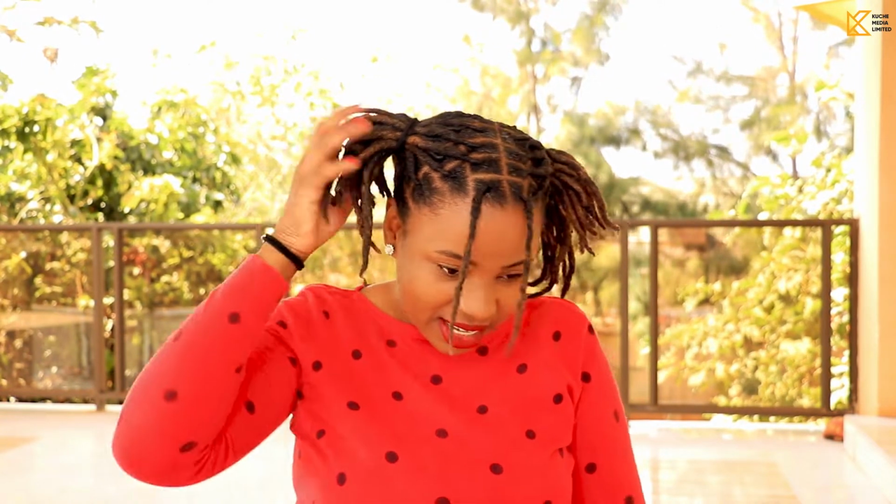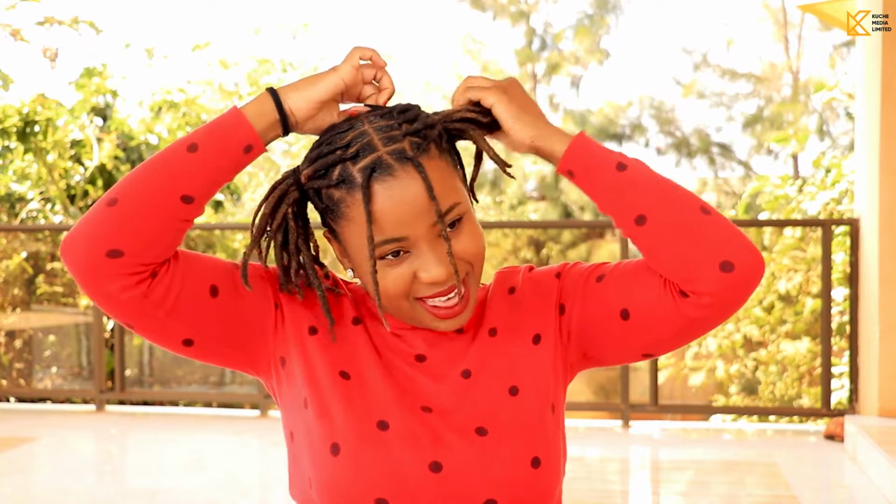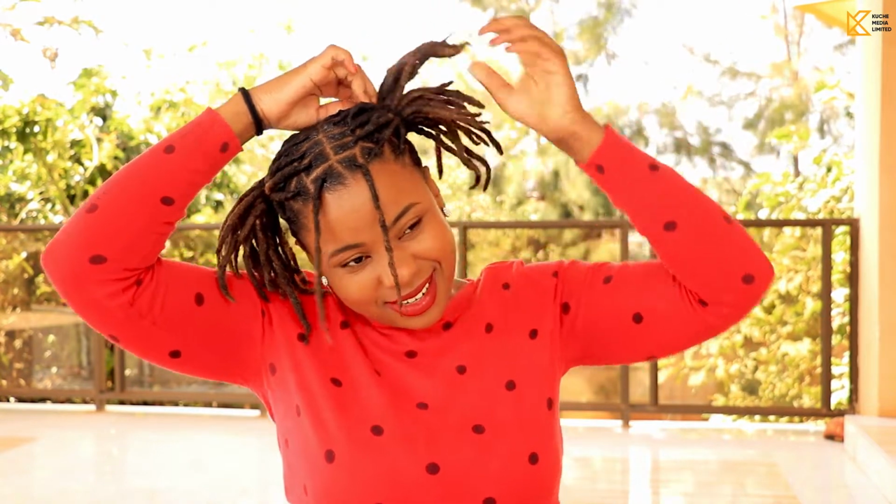I feel like I have more hair on one side and less on the other. So now let's just pull the strands. One part is higher than the other. I don't know if I should make the other one higher. Okay, I think this is it. So this is the hairstyle of two puffs, with the strands. For me, you can push back the strands, really.